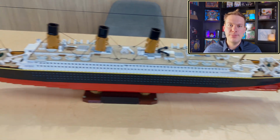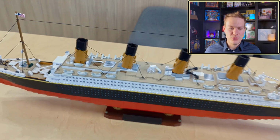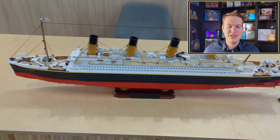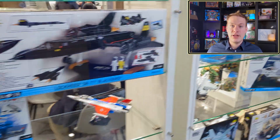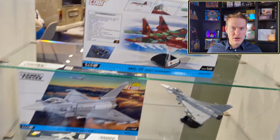Here we have the big Titanic model they also make. One more time here, it's super cool to see. And if I hold my hand against that, then you can actually see the size. Great stuff. And as I said before, they're especially popular among those who love to build military-related topics such as airplanes, ships, tanks, cars, etc.